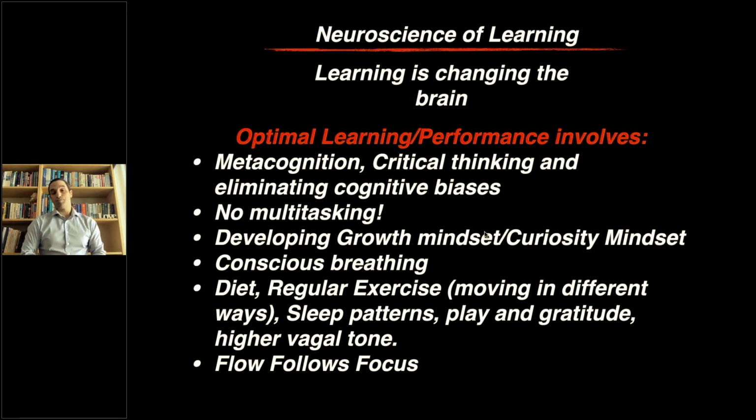And people with higher metacognitive abilities has been correlated with greater eudaimonia, greater well-being, better learning, better performance, all of these kinds of things. Don't multitask. As I said, there's no such thing as the multitasking of the brain. You got to be ruthless with your attention and eliminate all distractions and focus on that thing. Developing a growth mindset, or what I like to call a curiosity mindset, is really important. That changes the brain, literally changes the structure and function of the brain, the way the brain is rewired.